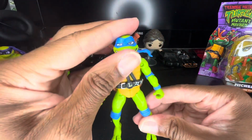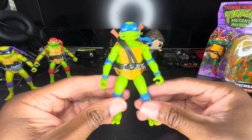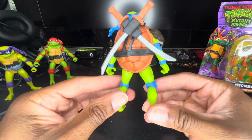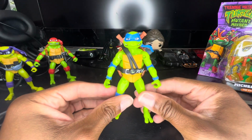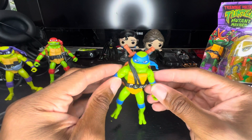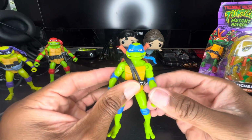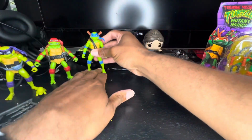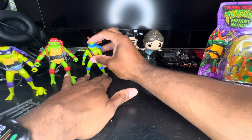This is a good blue too. I love how vibrant all the colors are. This is great for a kid's toy, man. I mean, the NECA ones are dope, but these are great. And I love these designs. So pretty, you can look at these guys and just see their personalities. I'm real curious, I never thought of a smug Leonardo, but he is smug. Or he looks smug to me. What do you guys think?